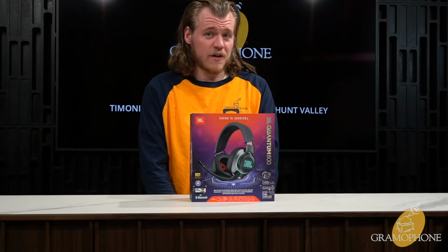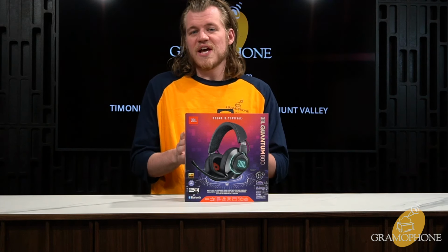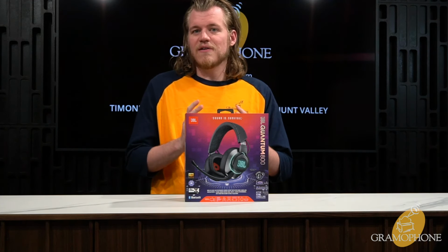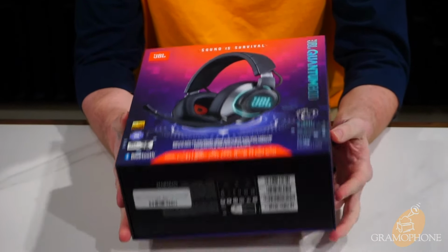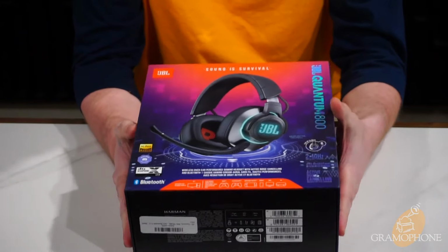JBL's Quantum 800. The 800s are for those who want the next step up in features, but still have that legendary JBL sound quality. On the front, you'll notice the immediate differences that set it apart from the 600.